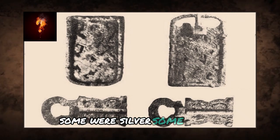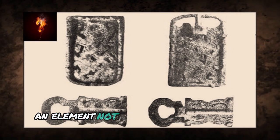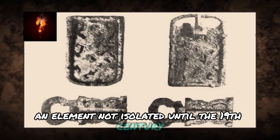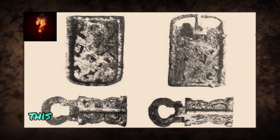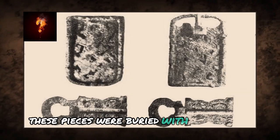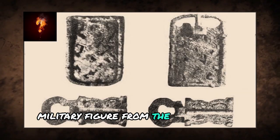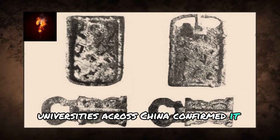Some were silver, some copper, but several tested as aluminum, an element not isolated until the 19th century and not mass-produced until 1889. This wasn't modern trash that got mixed in. These pieces were buried with a respected military figure from the Western Jin dynasty. Universities across China confirmed it repeatedly.